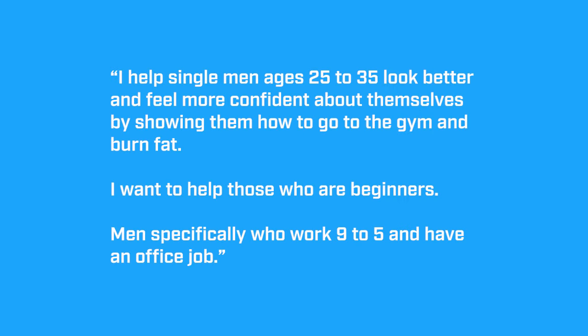To recap, here's the idea we're diving into. I help single men between the ages of 25 to 35 look better and feel more confident about themselves by showing them how to go to the gym and burn fat. I want to help those who are beginners, men specifically who work 9 to 5 and have an office job.